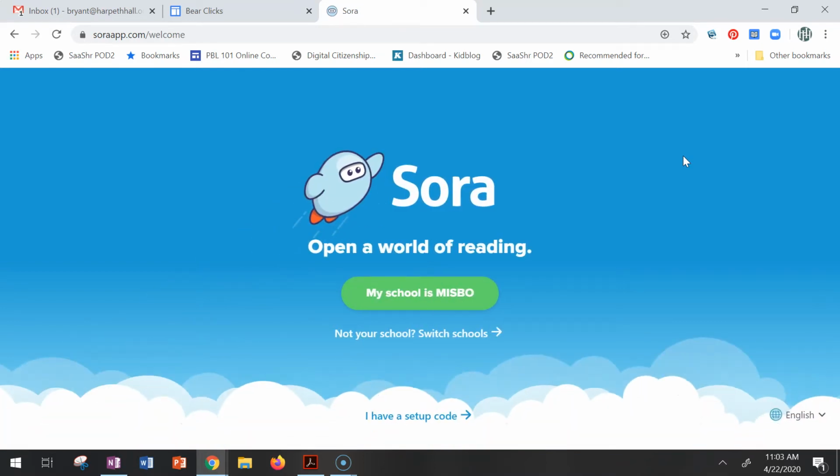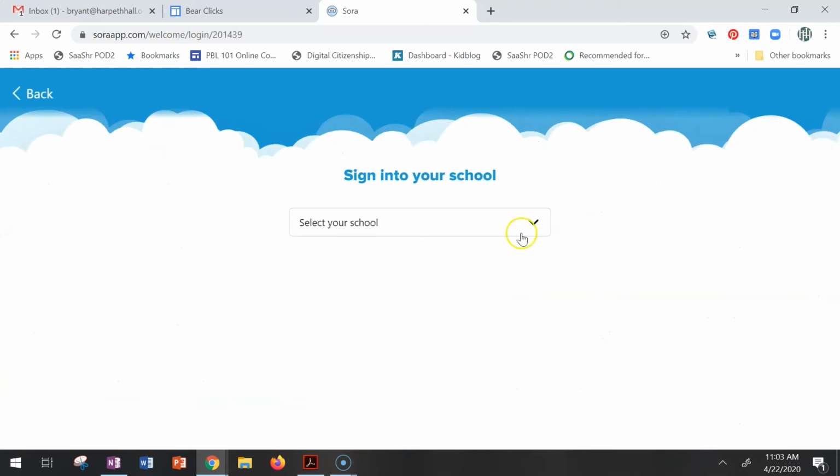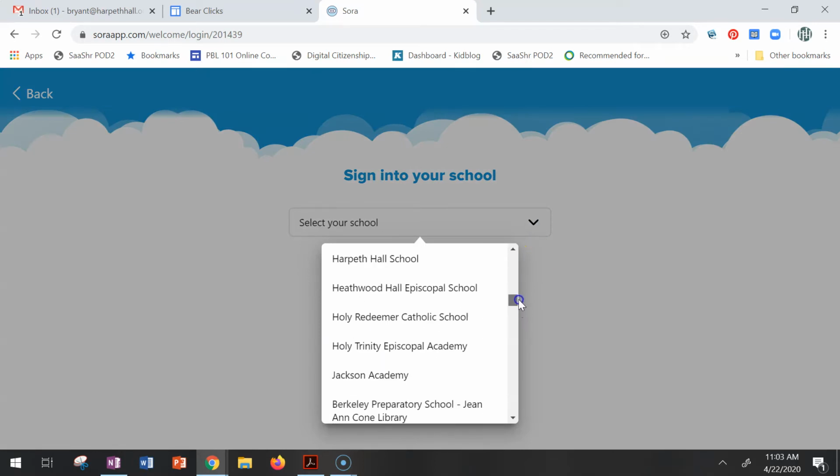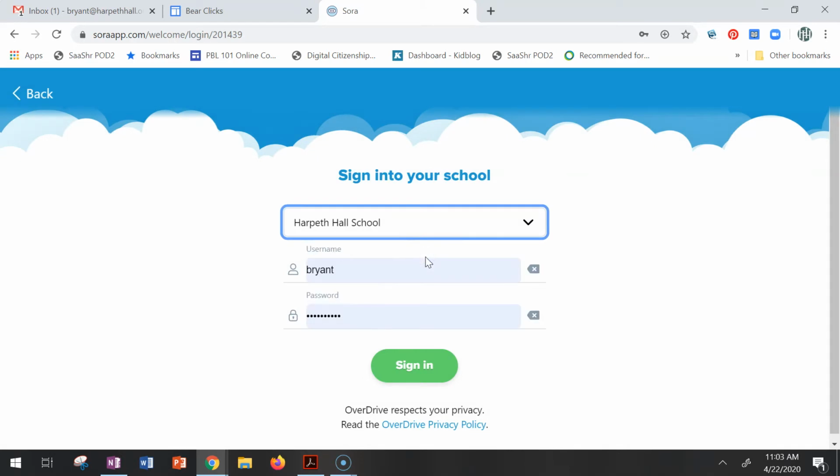And right there it says, my school is Mizbo, and I want you to click that. Then sign into your school, and we are our great Harpeth Hall School right here. And then I'm going to put in my username and password. And for you, what I want you to do is put in your username, which might be your first name, dot, your last name, dot, your graduation year. And do you notice there's no at Harpeth Hall? That's what I want you to leave it just like that. And then put in the password that you use to sign in to your computer. Then click sign in.